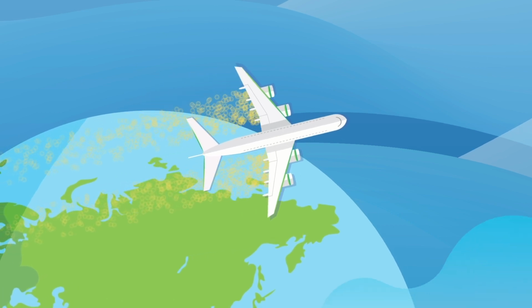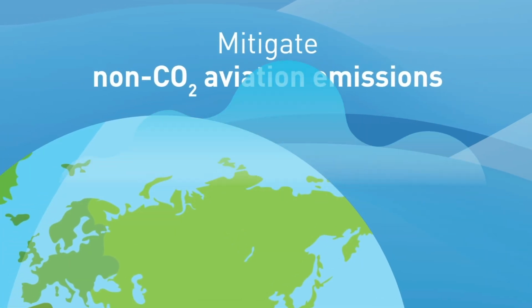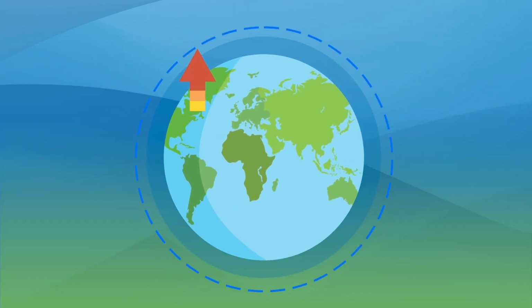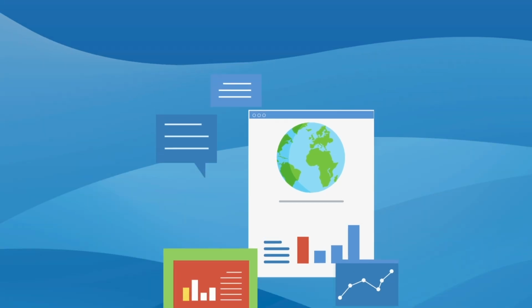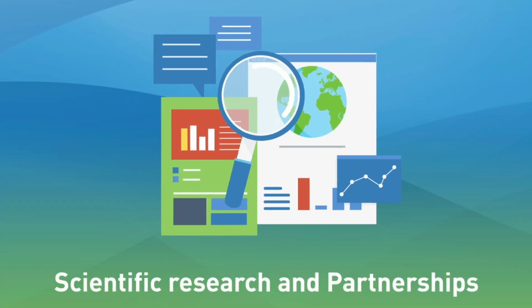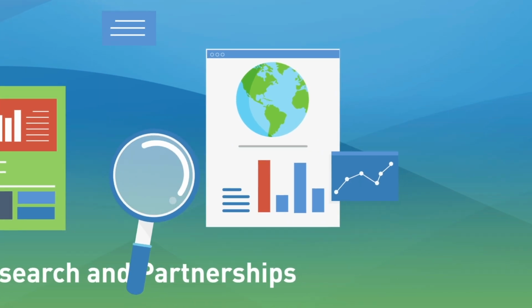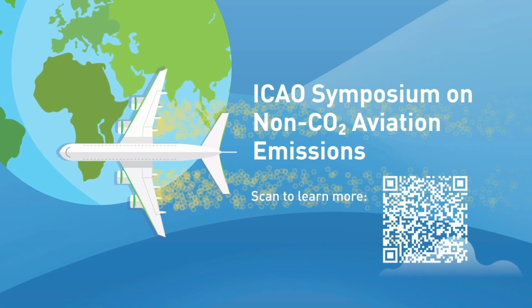While there are several measures available to mitigate non-CO2 aviation emissions, it is essential to fully understand their impacts to avoid increasing CO2 emissions while addressing non-CO2 issues. Continued scientific research and cross-sectoral partnerships will be vital in enhancing our knowledge of non-CO2 emissions and their climate impact in the years to come.